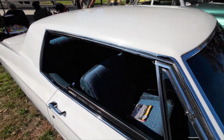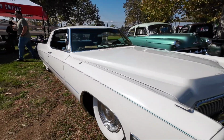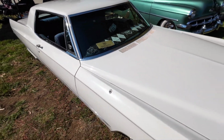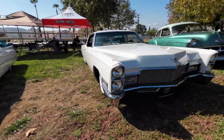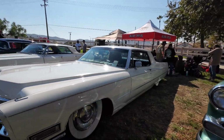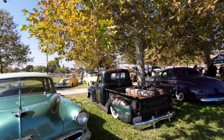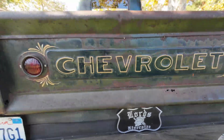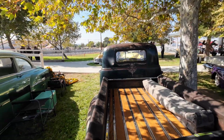That seating though, that upholstery is nice. Oh, that's badass. They got the original owner's manual in there. That shit looks old as hell. Ooh, I like this one too. Lords of Riverside. I like the reflectors and the way they did the lettering with the pinstriping around that. That shit is really nice.